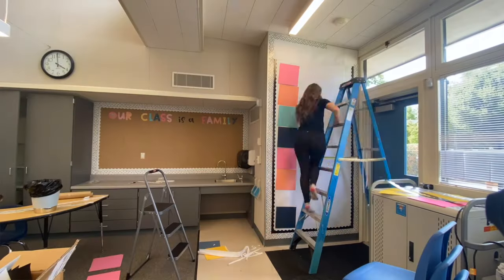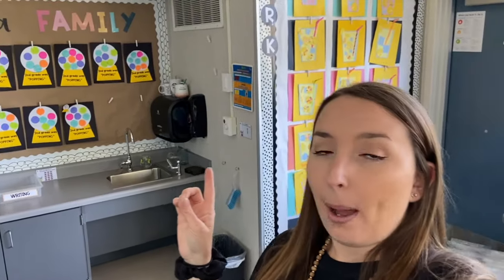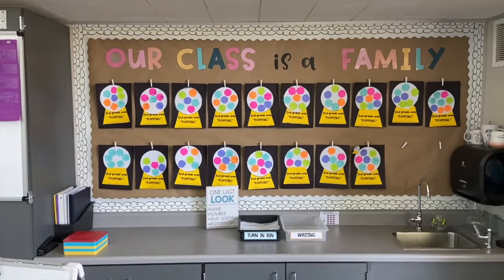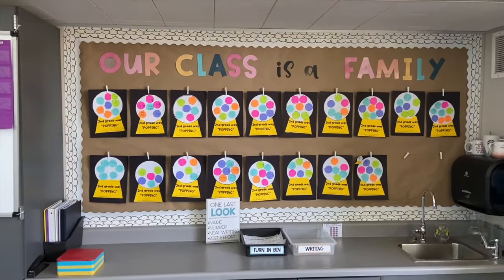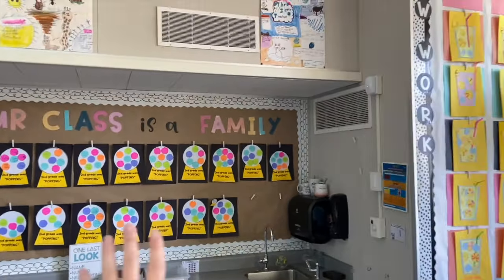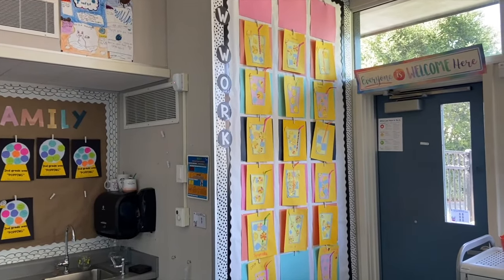Up here, if you saw my classroom set up many years ago, this wall is about 14 feet high. I had a huge ladder to hang all of this, but this is just some of their amazing work. Right now we've got a craft, but sometimes it's writing, sometimes it's math. That's just what it is at the end of the year. Right here we also have more work. Our class is a family, and right now they have these little end of the year crafts up there. A lot of the times I use this as my math craft area or also writing, but these kind of end up being interchangeable depending on what we're working on.